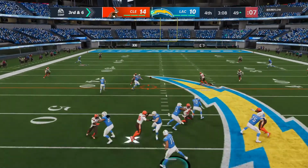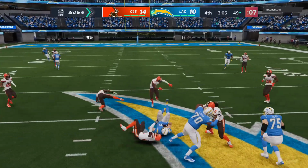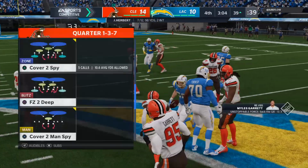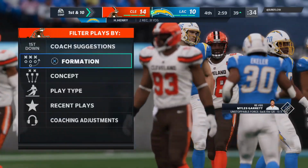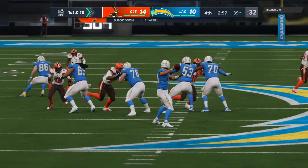Operating from the gun, Herbert. This completes to Henry over the middle. And he is going to have the Chargers 1st down as they're able to get the 3rd down conversion. Second catch for him today, and it'll wind up a 1st down.